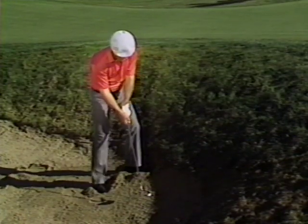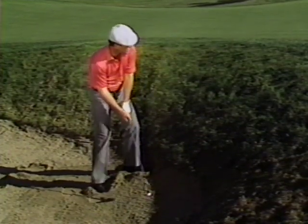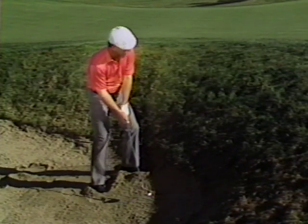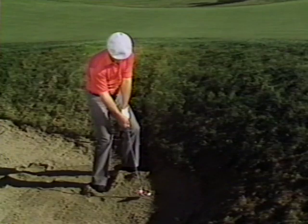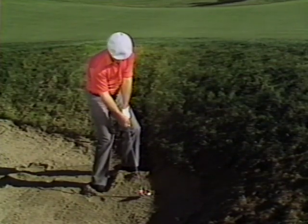So we're going to just kind of take a nice soft swing at it, and we're just going to let the club do all the work. So let's see if we can hit 1 inch behind the ball, 1.5 inches, somewhere in that neighborhood, and let the club do the work.